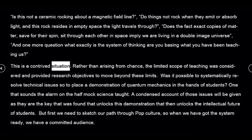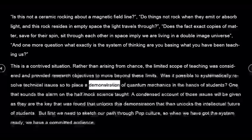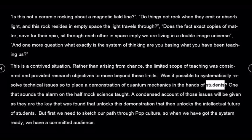This is a contrived situation. Rather than arising from chance, the limited scope of teaching was considered and provided research objectives to move beyond these limits. Was it possible to systematically resolve technical issues so as to place a demonstration of quantum mechanics in the hands of students? One that sounds the alarm on the half-mock science taught.